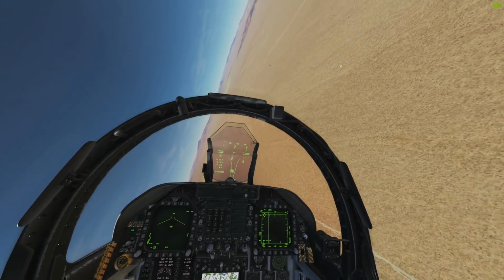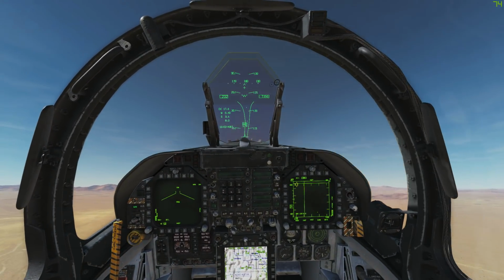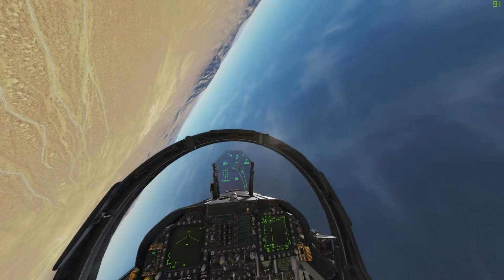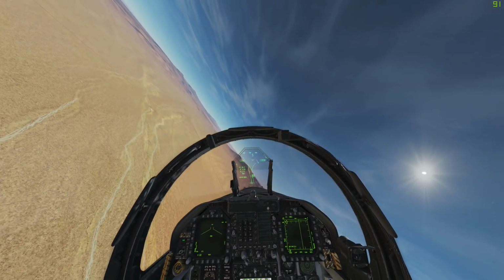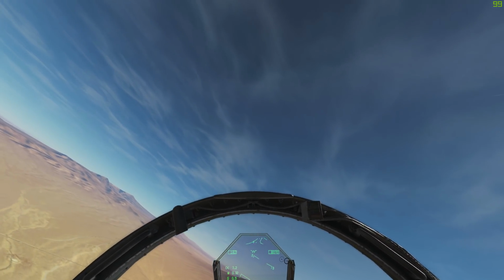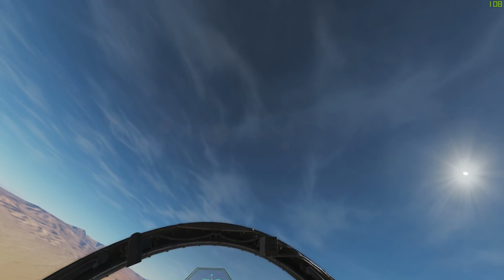Quick reversal if I had enough energy here. See what I mean? If I had enough speed just to catch up just enough, I could have pulled just a little bit more for a possible snapshot. But here I'm still pulling alpha like an idiot. But I want to keep him in front of me, so it's a trade-off. Got to keep that angular advantage. That's pretty easy to do with this plane.